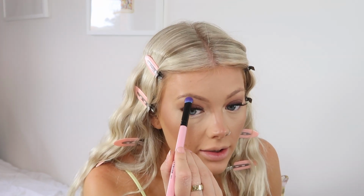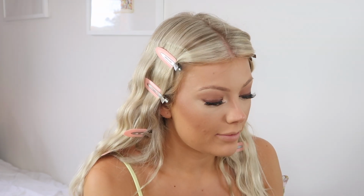And then I'm going to take the A07 brush, and I'm just going to take a little bit of that highlighter for under my brow, like so. Okay, and now it's on to blusher, which is my favourite.